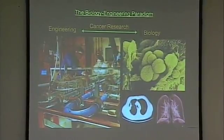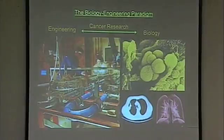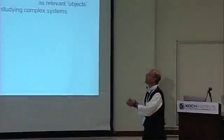The biology culture, where we try to reduce everything to the most simplified elements, and the engineering approach, where we actually try to take things in their complicated state and understand them and optimize them. And so if we break this down, we could say that what we try to do as biologists is to define a problem within some general scientific context.